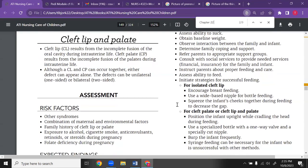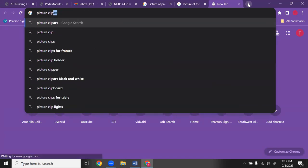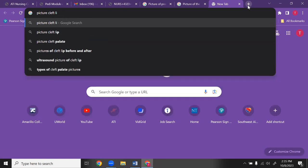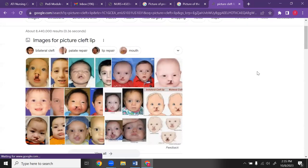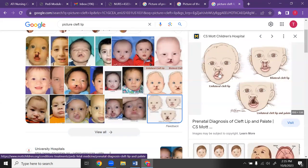All right. Cleft lip and cleft palate. I think you guys know what that is. You could either have a cleft lip or a cleft palate. There is something called a cleft lip where the baby can have just one side. They can have a bilateral where there are two slits going up. Or they can have a cleft palate where there's an opening inside the palate. You could have both or you can have one.